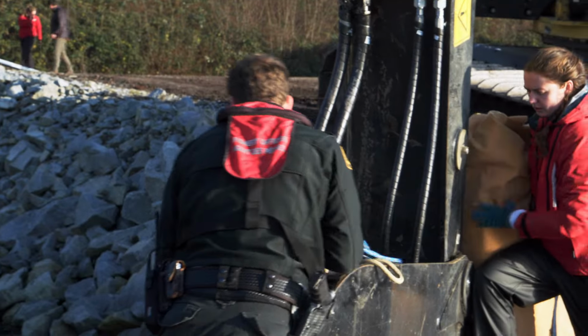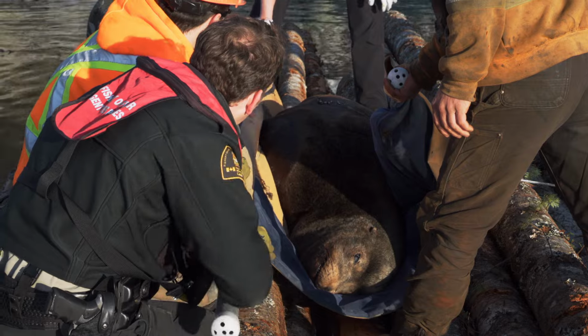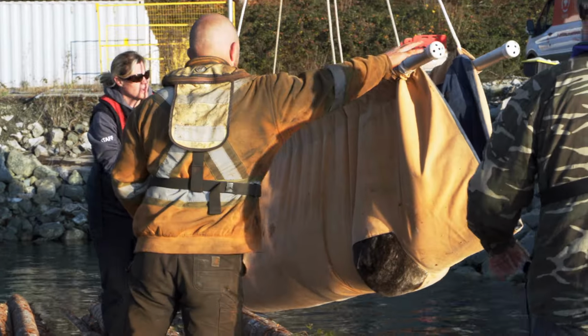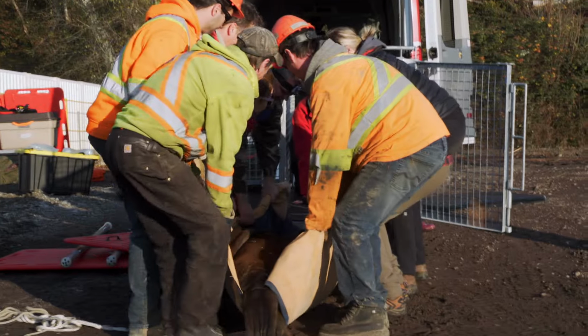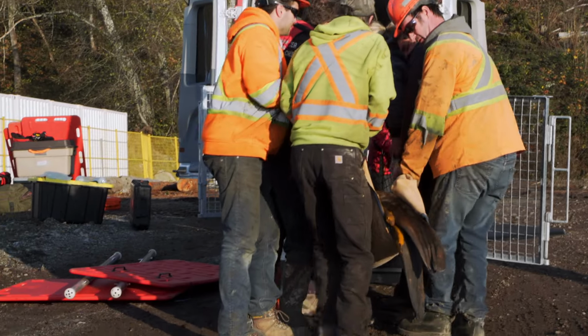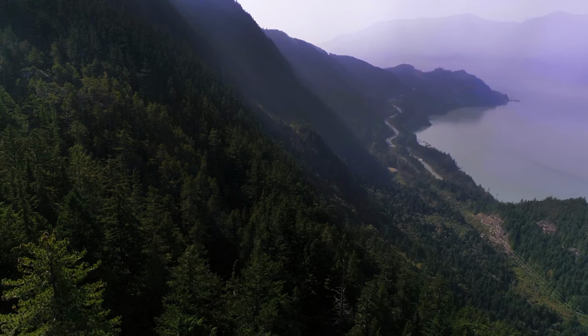The harbor pitches in its crane, usually reserved for moving logs. This is his heavy part. You're good. Everybody's good. After that, it's all hands on deck to hoist the unconscious animal into the van. It's time to bring him to the Marine Mammal Rescue Center, and the real work begins. Thank you so much, everybody. Okay, great.